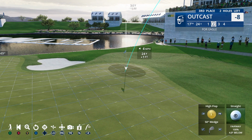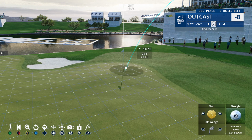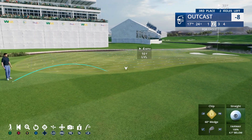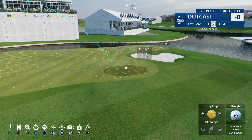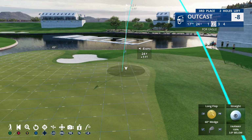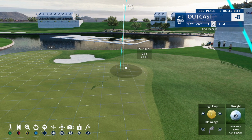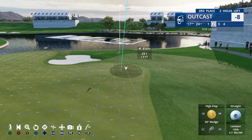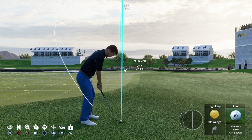No. We want a long flop, high flop, regular flop. I think we want... Oops. Long flop. I mean, what exactly is the difference between these? Okay, the high flop is going to come in at a steeper angle. Let's do a high flop. Land it with no spin? Maybe no spin. And land it basically at the hole. Let's see what happens with that.